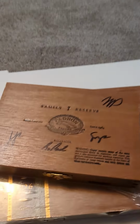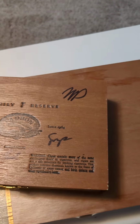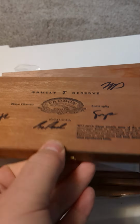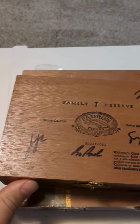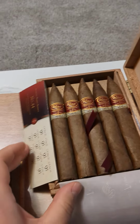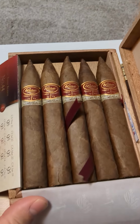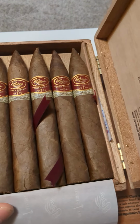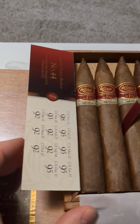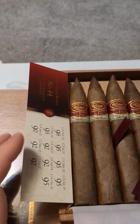Actually comes with some of the autographs of some of the family members. Fortunately, Jose Orlando Padron's autograph isn't on that, but oh well. These are a little darker shade than most of their other naturals, but this is the natural version, and there's the ratings from various publications.